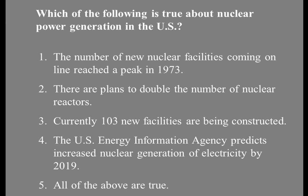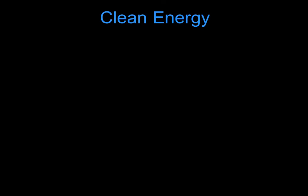We will have increased nuclear generation, but it won't be by 2019 because it can take a decade to build a nuclear power plant. It's very important the construction is correct. It's complicated. There's a lot of engineering, and so we couldn't actually increase nuclear generation within the next few years. Anyway, okay. Now here's the great thing though.